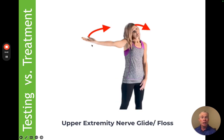Whereas a treatment means putting slack on one end, so she's slacking the brachial plexus side while she's stretching the carpal tunnel side. And then as she laterally flexes her head to the left and brings her hand toward her face, now she's slacking the median nerve side while tensioning the brachial plexus side. So a neurodynamic test means stretch both ends of the nerve. A neurodynamic treatment generally starts with stretching one end while relaxing the other and then alternating that back and forth.